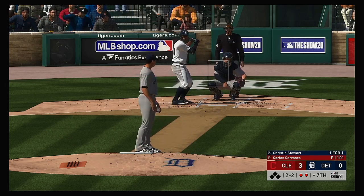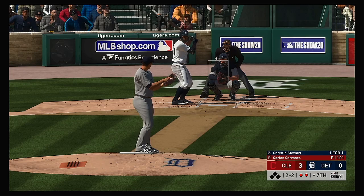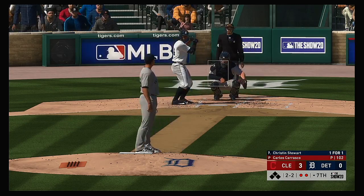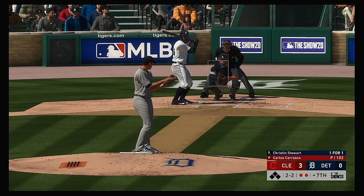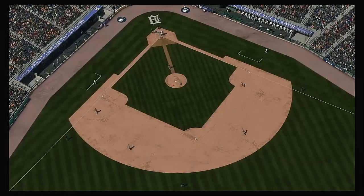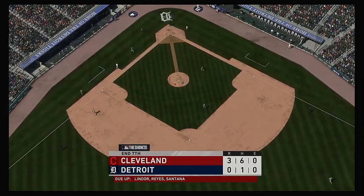Fouled away. Two out, nobody on. And another foul ball. Struck him out, his eighth punch out of the ballgame, and that one ends the inning.